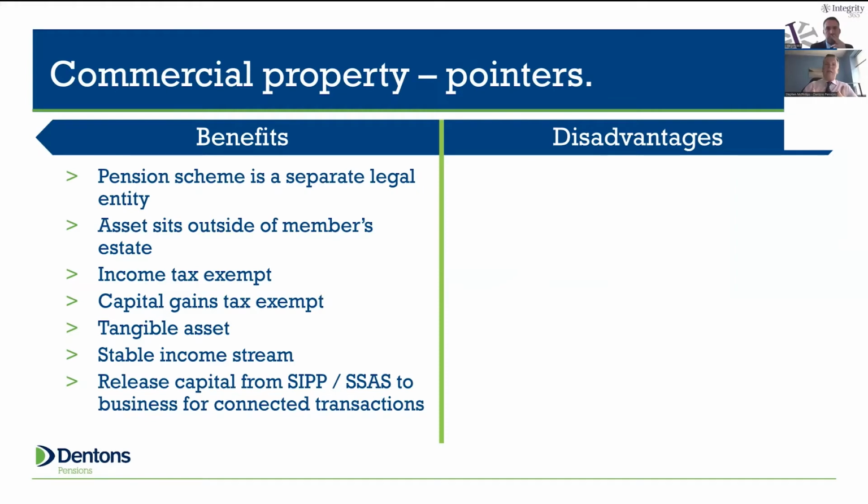Any rental income generated by the property, and hopefully there's a tenant paying rent, is received into the pension scheme completely tax-free, and it's available for investment in line with your advisor's recommendations. On eventual disposal of the property, there's no capital gains tax or corporation tax to pay on any gain that's been made in the value of that property in the time it's been held in the scheme.